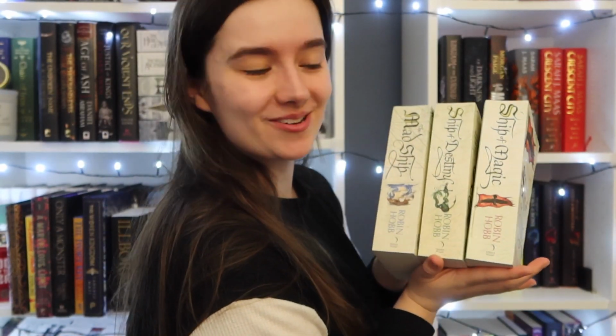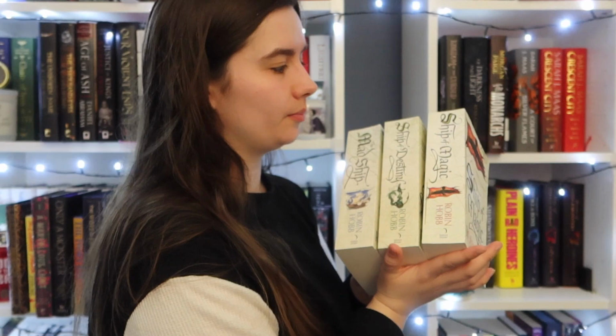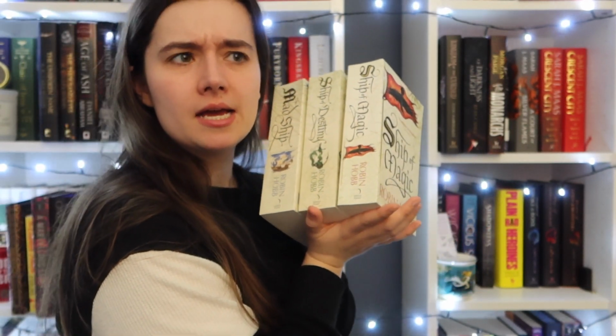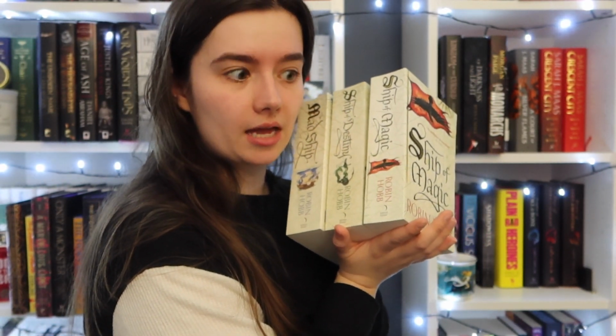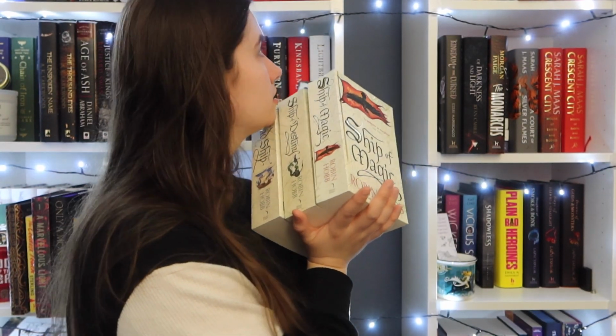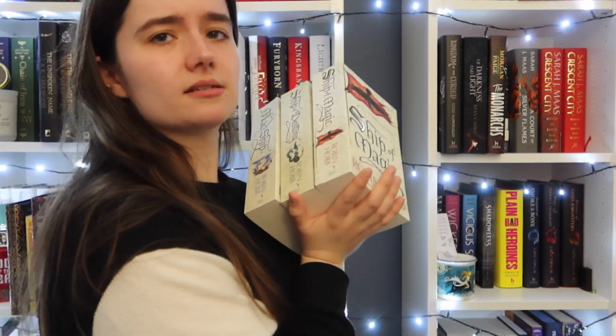But by now you know what I'm like, so hopefully I can rattle through these when I start falling in love with massive chunky books again, which hopefully won't be too long to go. There's still more. They also sent me, these are definitely not in the right order, Ship of Magic, The Mad Ship and Ship of Destiny, which is the second trilogy in the Robin Hobb series. I already own the first series, which is the Farseer trilogy.